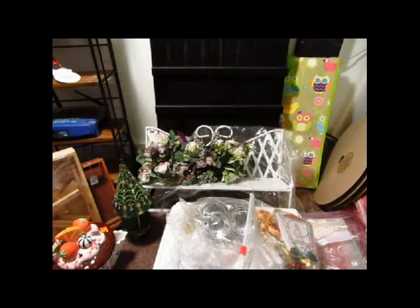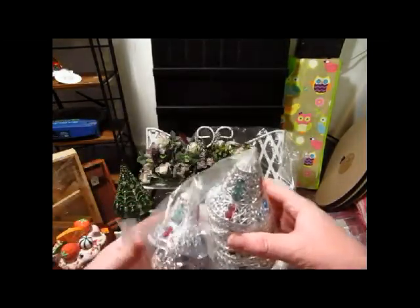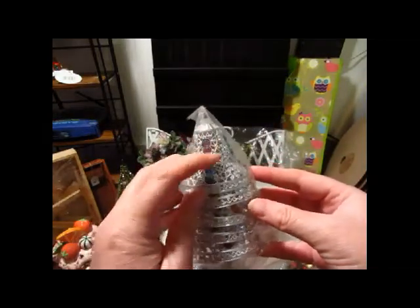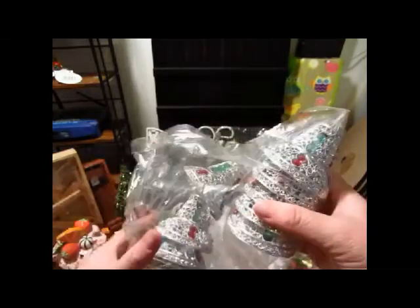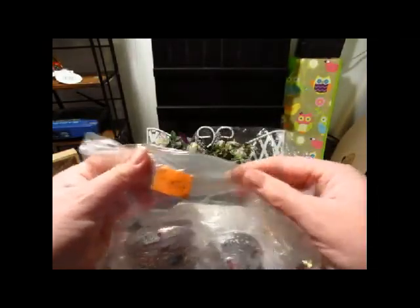And then I saw these ornaments, and they look really cute on my pink Christmas tree. They've got different colors of gems on them. They're just plastic, but they were only 50 cents for all of them.